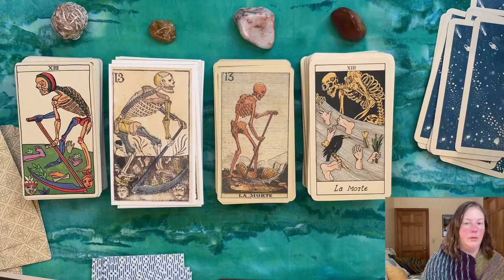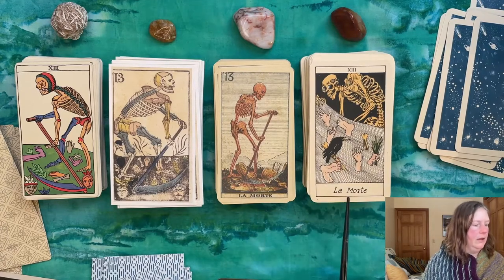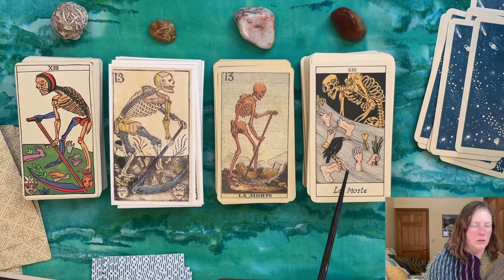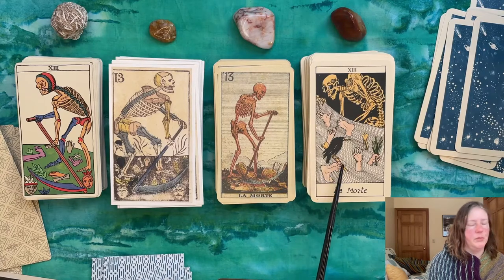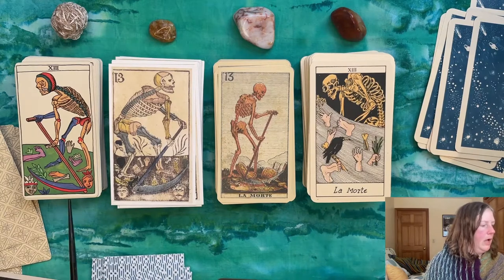In each of our number 13 cards, only two of which have labels here, we have a skeleton, our typical Grim Reaper type. Although this guy does not have a scythe, he's just sort of hunched over, looking at these body parts here. I love the addition of a raven or crow here, a carrion bird, and also it brings to mind Edgar Allan Poe, of course. But everybody else is pretty similar. Lots of things in the foreground, heads, limbs, bones, all kinds of stuff.